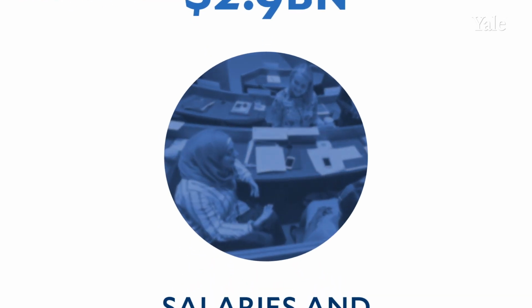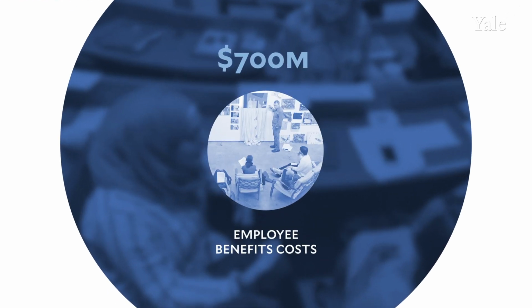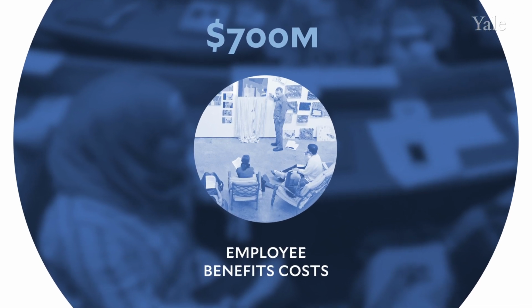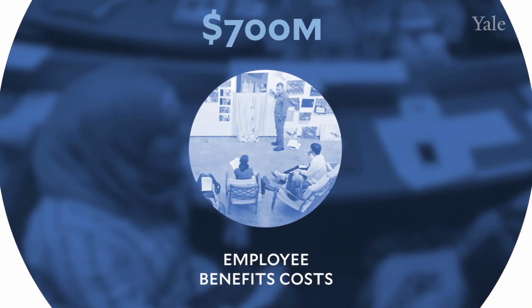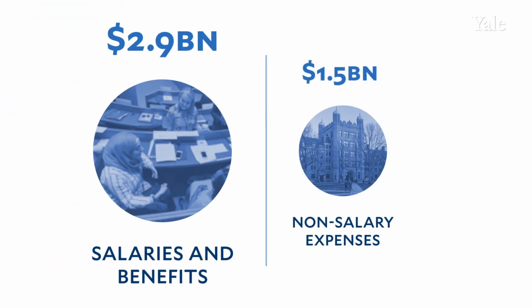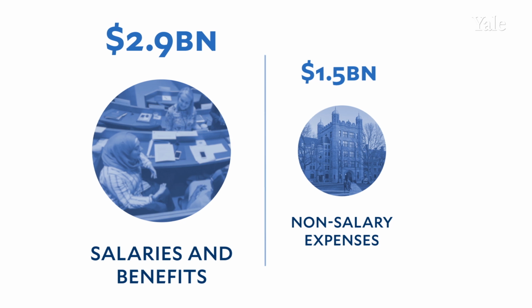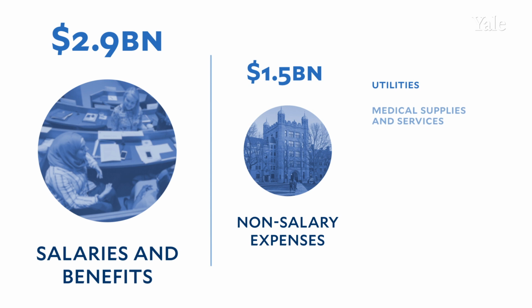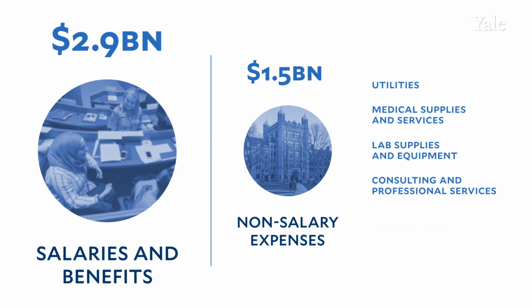Included in the $2.9 billion is about $700 million in employee benefit costs, most of which, over 90%, are health and retirement related. Non-salary expenses account for another $1.5 billion of the budget. These include a wide range of costs, including utilities, medical supplies and services, lab supplies and equipment, consulting and professional services, acquisitions of books, periodicals, and artworks, and many other costs.